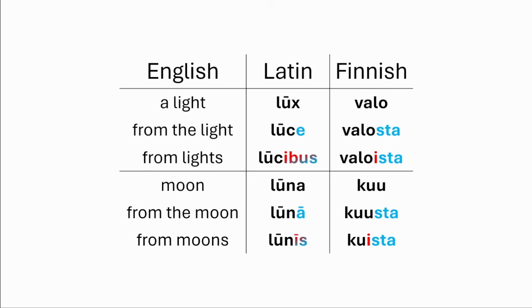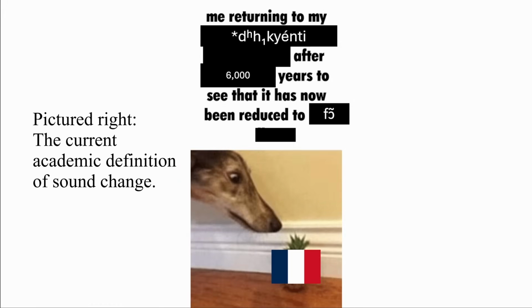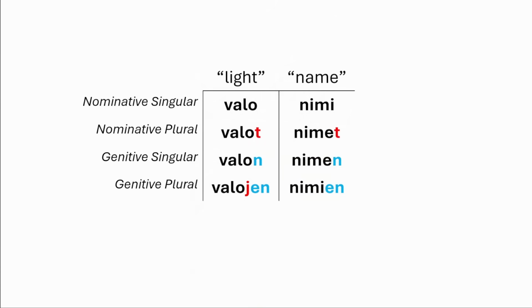So the first question raised is, why would a language have declensions at all if it makes the morphology less transparent and predictable? And essentially, the answer is sound change. We can look at Finnish one last time for an example of how declensions might arise. Here are a few forms of the Finnish word for light and name.